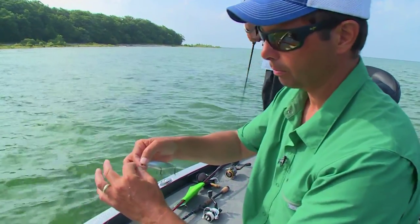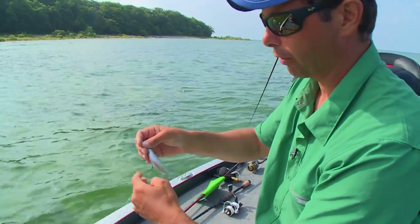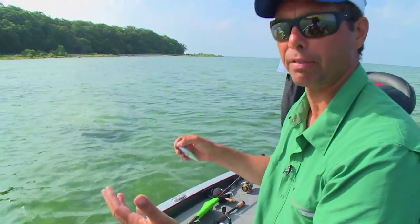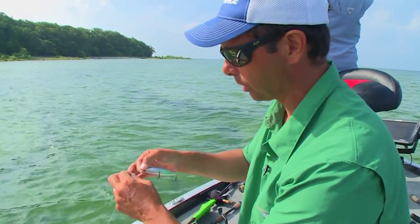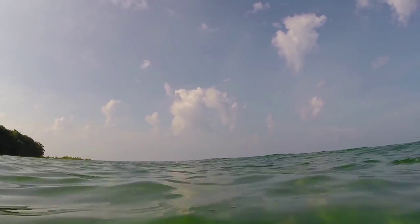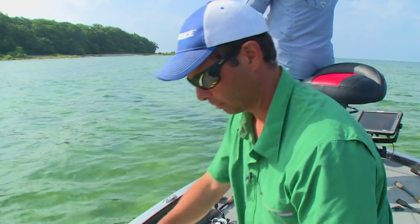The other thing is the line will get caught in the hooks and stuff, and it'll get frayed. So you don't want to break off. There are big fish out here, like we have caught 4 and 5 pound smallmouth. Keep an eye on your line. I know it sounds silly, but the last thing you want to do is break a fish off with a lure in its mouth. So keep an eye on that as well. I'm going to retie mine.